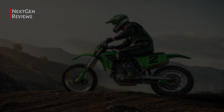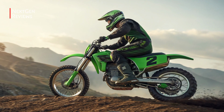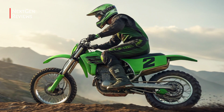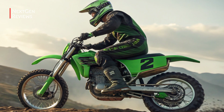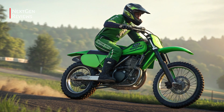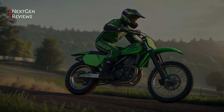Performance. Now let's talk power. The new liquid-cooled 499 cubic centimeters two-stroke engine is tuned for explosive torque and lightning-fast throttle response. Kawasaki has refined the power band for smoother delivery without compromising that classic KX punch. And thanks to the updated suspension with Showa components, this thing floats over rough terrain while staying planted in corners.